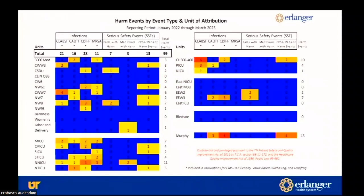So we also look at this by unit. Okay, back to our heat maps. This is kind of an abridged version of a heat map that looks at certain infections and serious safety events like falls, med errors, and other patient harm events by unit. Okay, again, this allows us to monitor this and reach out to those unit leaders. Reach out to the physicians that frequent those units to get teams together to look at this.